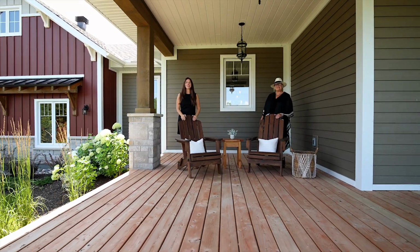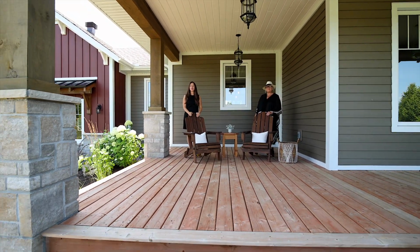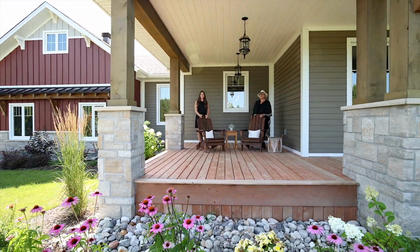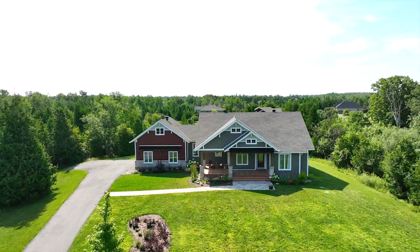Imagine the lifestyle here, a fabulous property on your own private acreage. This stunning home is only a short walk to the village of Merrickville, where you can enjoy waterfront recreation, restaurants, and delightful shops.